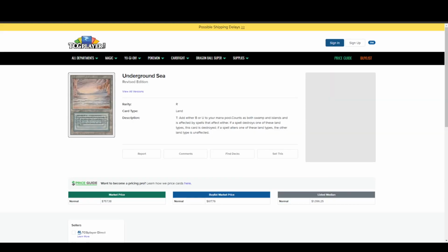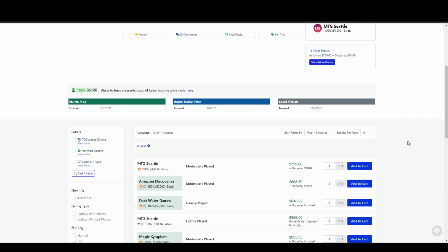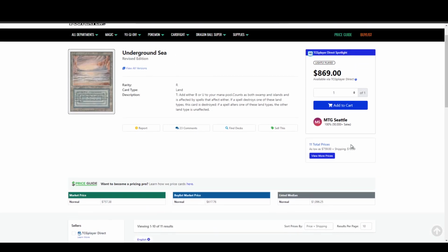If I go to TCG market price, I wonder if I can even find any of them in quality. So you've got a lightly played $869 Underground Sea. There are actually quite a few out there, but now that it's in TCG's hands, it's up to them to figure out if they want to sell this or just hold on to it, knowing that at some point people will buy at these kinds of prices.